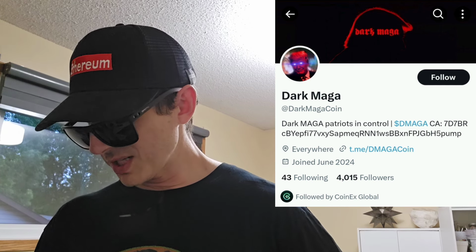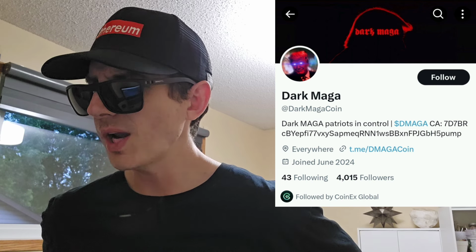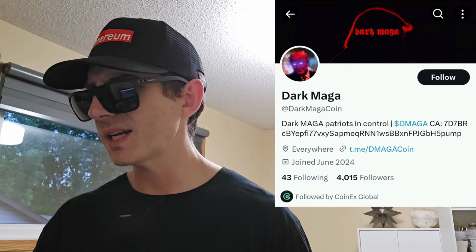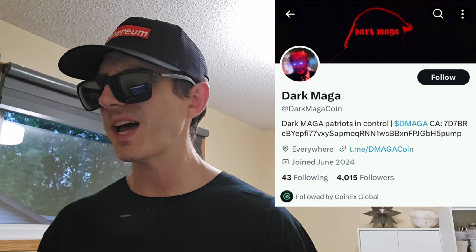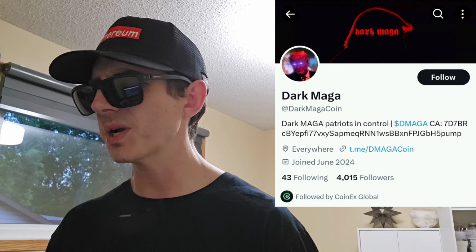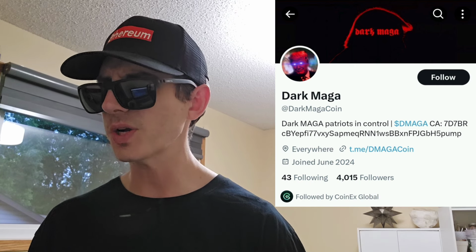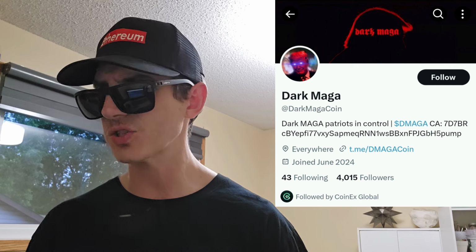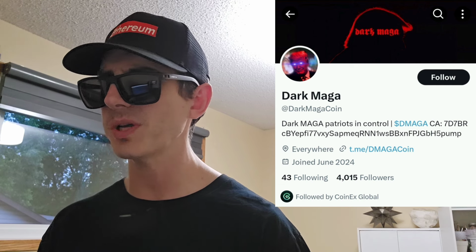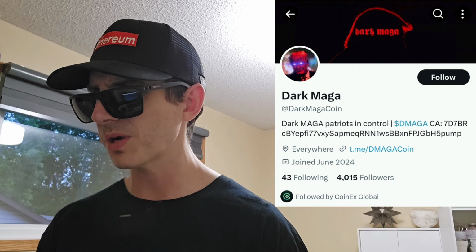Now, this token is up 45% in the past 24 hours. They have $1 million in liquidity in Raydium. And according to Dex Screener, 98.54% of that total liquidity is locked and burned. Token price is around 5.3 cents per token right now. They're trending number 15 on Dex Screener. They have a 24-hour trading volume of $49.5 million. So yes, very popular project.